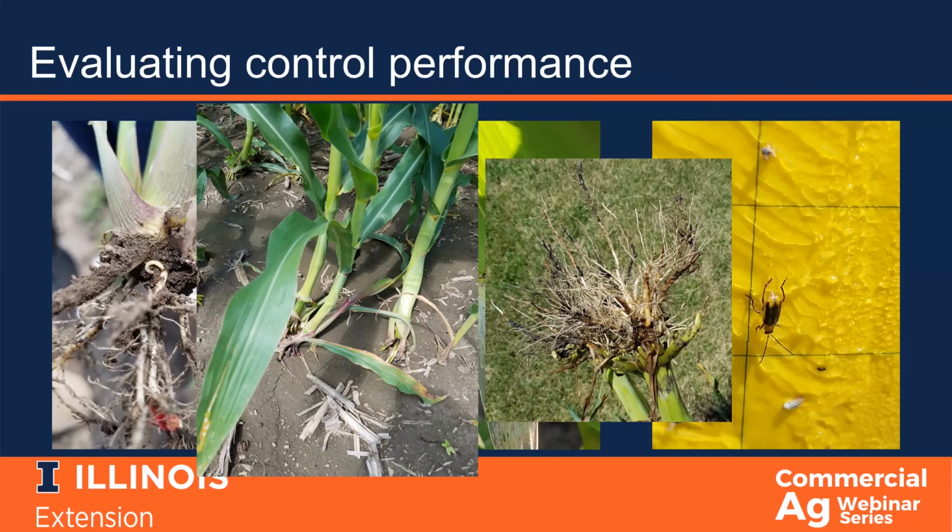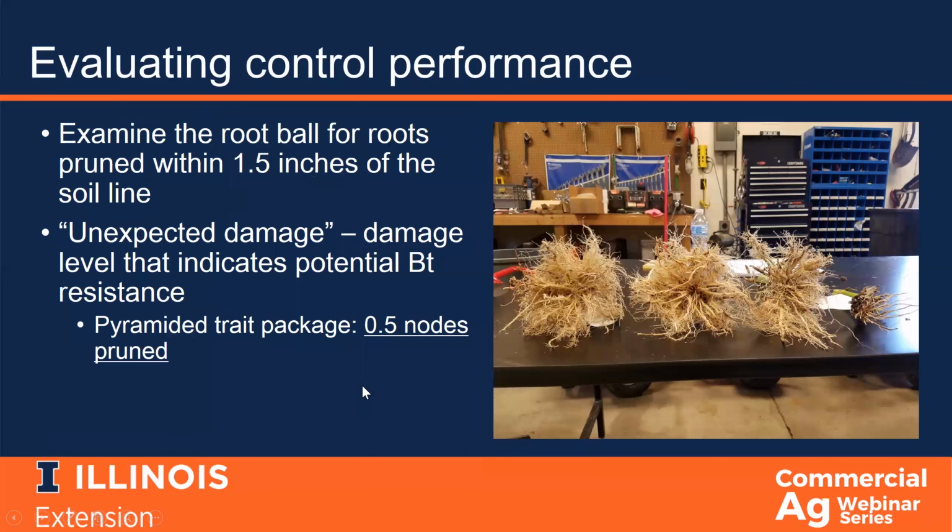But really, to get at how much damage you've had and quantify how much damage you've had, you want to remove those roots from the ground, wash the soil off of there, and look for this pruning, this discoloration, these roots that have been eaten away by those corn rootworm larvae. And that's what you want to evaluate, to see how much of that pruning you have to determine how well your control performed for this year.